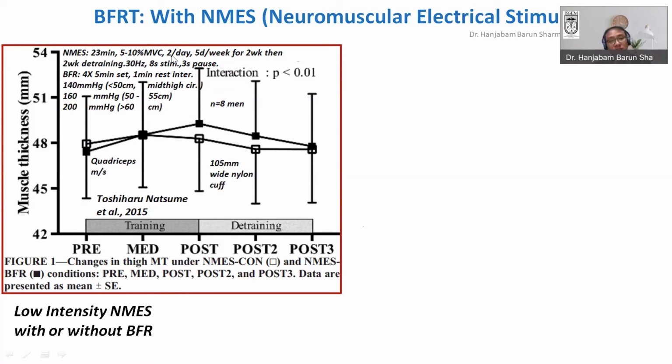They mimicked it, and it was done twice a day, 5 days per week for 2 weeks. They performed this training for 2 weeks, and for another two weeks they did not do anything. That is a detraining period. NEMS was given at a frequency of 30 hertz, 8 seconds of stimulation with 8 seconds of pause. And BFR was given for 5 minutes, a 5 minute set 4 times, and a 1 minute rest interval was given.